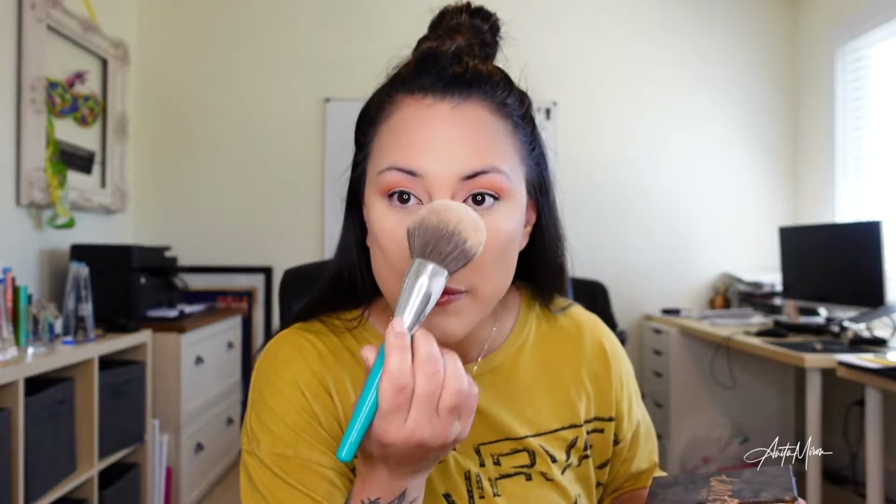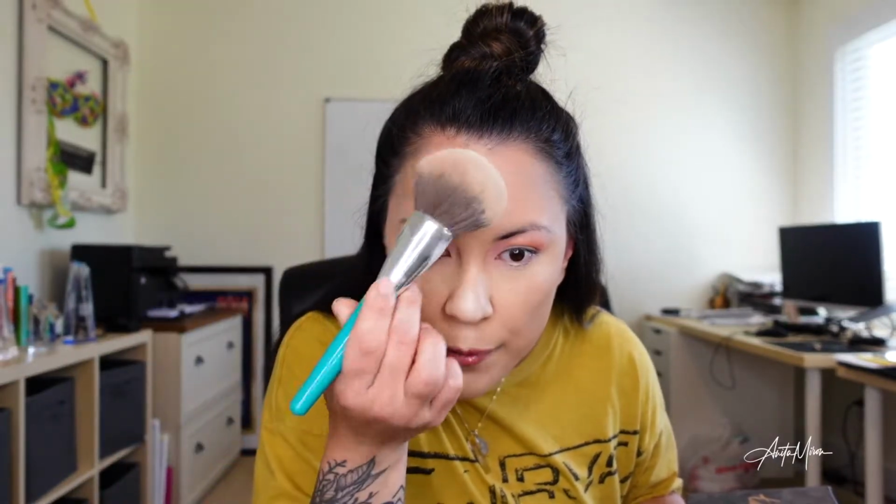And then I'm going to add some glow. So I'm gonna take this brush that I used earlier for my setting, and I'm just gonna take a little bit of the strobe. I'm gonna dab it on my nose, dab it right here, on my forehead, on my Cupid's bow, on my chin, and I'm dabbing. I'm not putting a ton on. And then I'm gonna do it right here on the top of my cheek to create that dimensional look. Voila. Okay, so next we're gonna do cheeks.